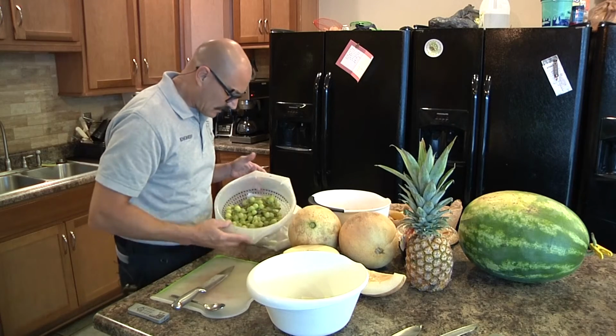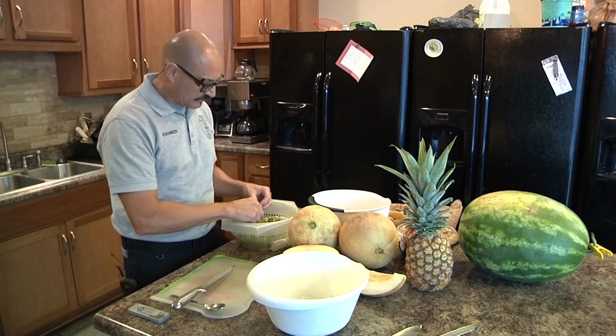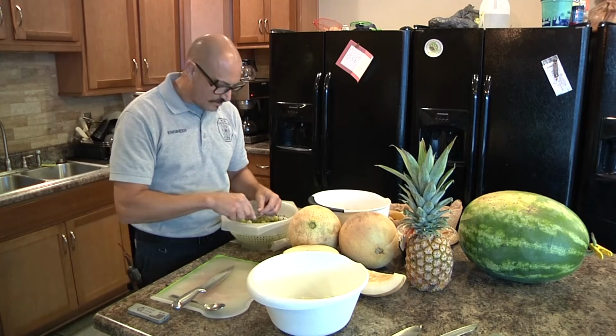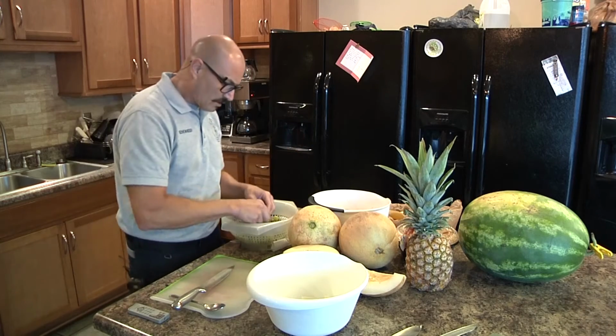I also have grapes here. Simple. The thing is, you want to wash all of your fruits, okay? So any fruits you decide you want to use, make sure you give them a good washing. You don't know who's been touching them in the grocery store or what have you.